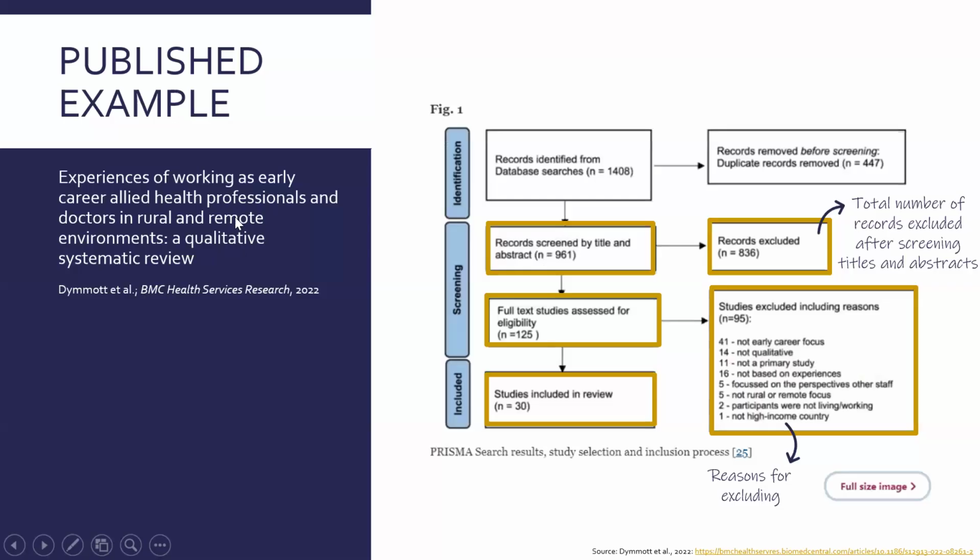In the published example, they also included the PRISMA chart, which, as I was saying, Covidence does automatically for you. It has the records identified, records screened, full text studies that were assessed, studies included in the review, and very importantly, the reasons why studies were rejected or excluded. It also has the total number of records excluded after screening. So everything has to be done very methodically.